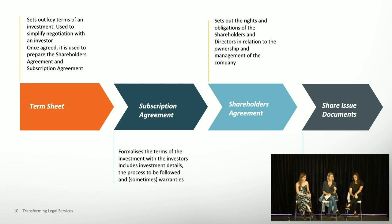Once the term sheet has been agreed, you'll then move on to the legal documents. So you'll have a subscription agreement, and that sets out the mechanics of the investment. So it'll set out what needs to be done in order for the investment to go ahead. So the investor has to pay the purchase price, and then the company usually has to meet certain conditions, such as having the IP and IP assignments in place and things like that, and getting all the resolutions required to issue shares. And then on the completion date, the shares are issued to the investors.